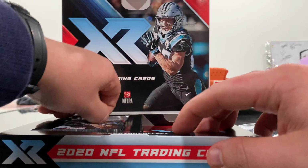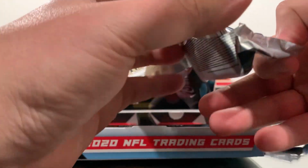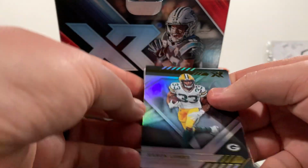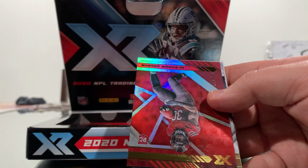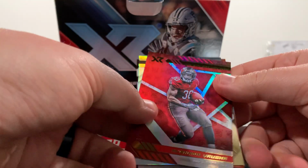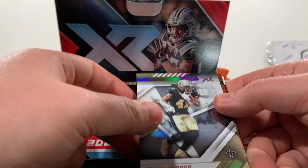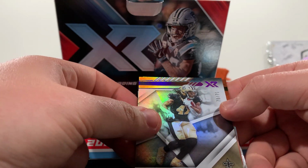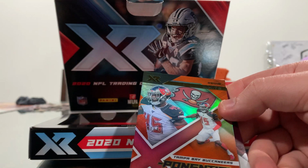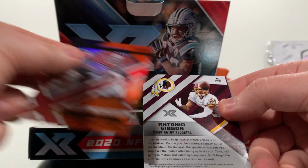All right. Pack number two. So far, this is a bust box. But let's see what we get. Aaron Jones. Tyreek Hill, non-numbered. Keyshawn Vaughn, 114 out of 249. Seems like they're giving a lot of him. I see some orange. Is that a Joe Burrow? Alvin Kamara, 70 out of 75. Oh, nope. This is Devin White, 11 out of 49.